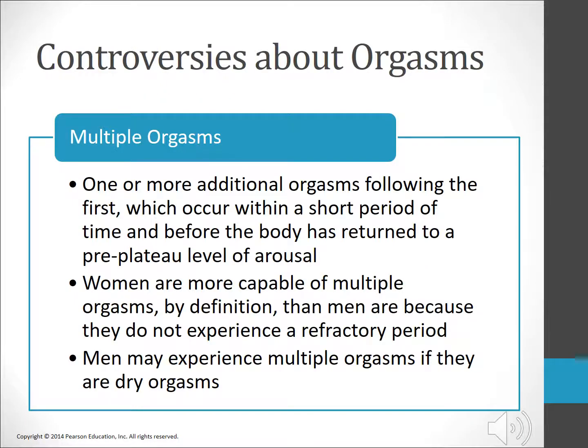So Masters and Johnson defined multiple orgasm as one or more additional orgasms following the first within a short period of time and before the body has returned to a pre-plateau level of arousal. Now, all women may have a biological capability for multiple orgasms, although not all women report them. Some men have two or more dry orgasms, an orgasm without an ejaculation, that may precede a final ejaculatory orgasm.